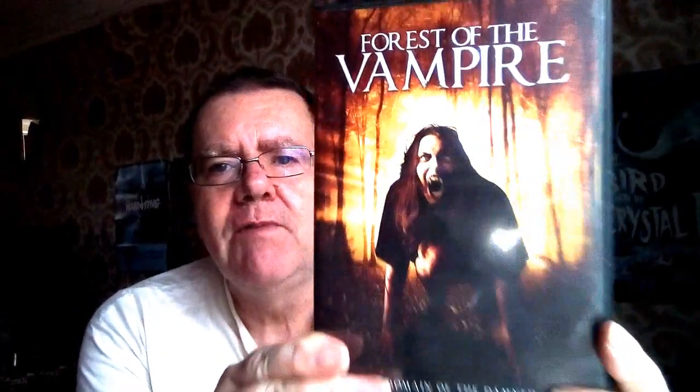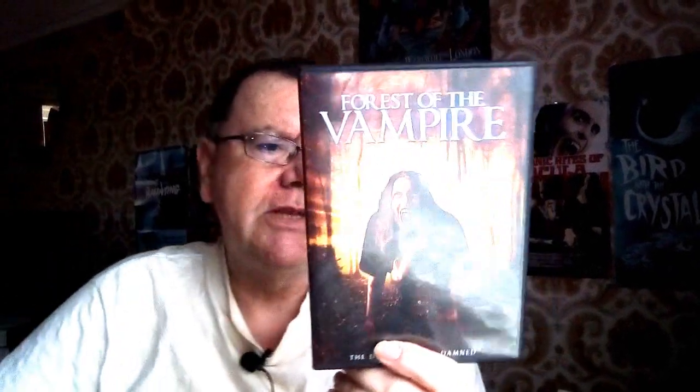Next one up is another one I ordered online. I don't think many of you will have heard of this one. It's a vampire movie called Forest of the Vampire. Now, I've already watched this, and the only real good thing I can say about it is the colour. It's got lovely cinematography, the vast forests. It's about a group of youngsters who go into this forest, and little do they know there are vampires. Well, of course, the cover speaks for itself.